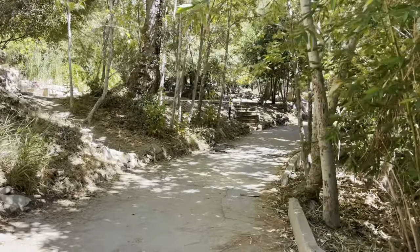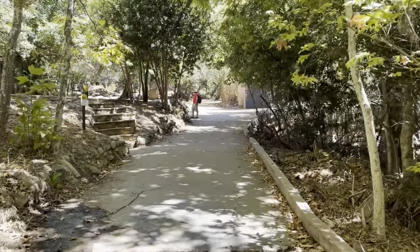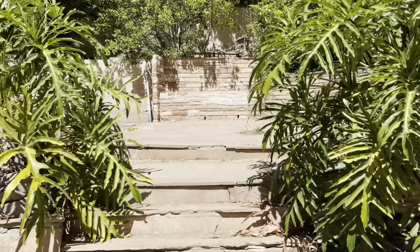Here are some photos of the home from 1958. The home was destroyed by fire in 1982. The ranch even had a small zoo with giraffes, zebras, camels, and buffaloes.